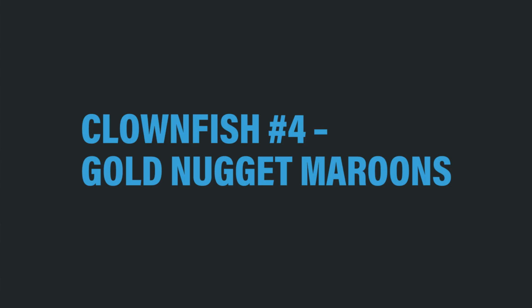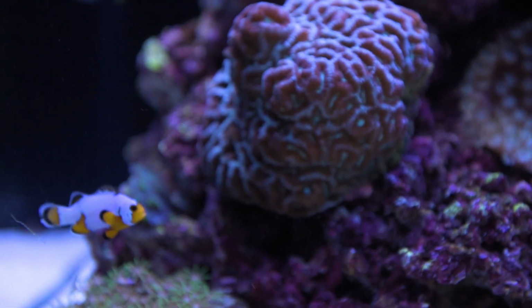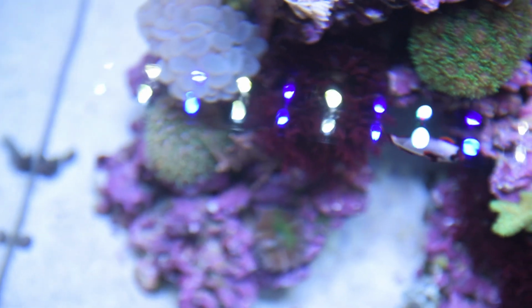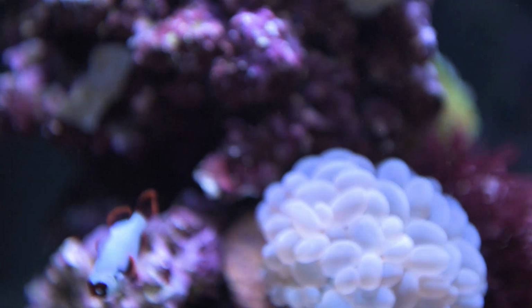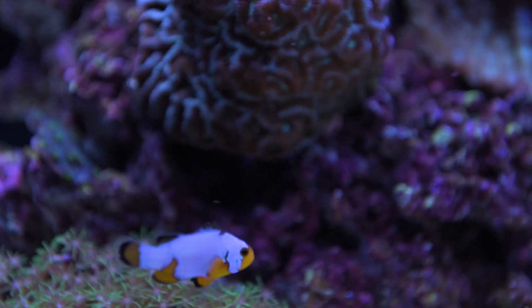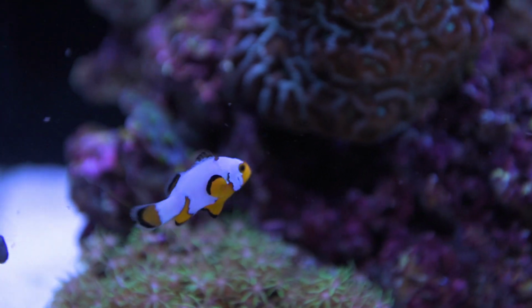Gold nugget maroon clowns are one designer clown you will not confuse with any other type of clownfish. Originally, ORA began breeding the gold striped maroon clowns, and one popular variety of offspring was called the gold flake maroon. As they began breeding the gold flakes, a unique clownfish showed up in their larval tanks with a white genetic mutation. It was a pure white colored clownfish they now call the gold nugget maroon.